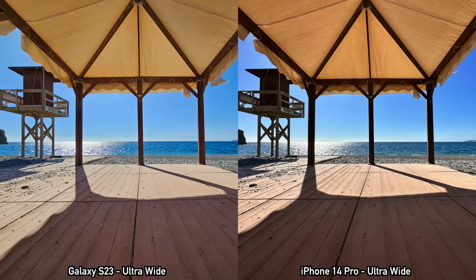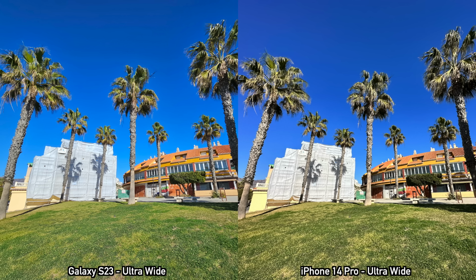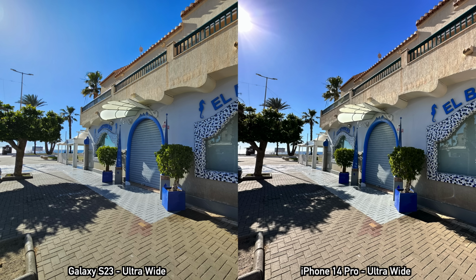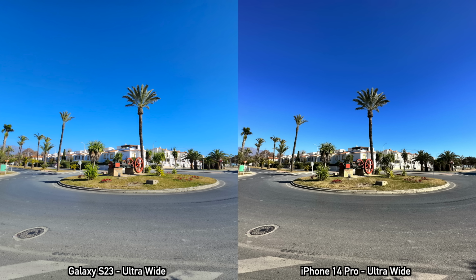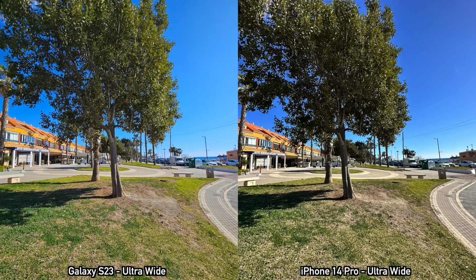Alright, and we are moving on to some sample pictures, and we are starting with some pictures that I took with the ultra-wide cameras on the back of the two devices. Well, looking at those pictures, the same situation that we had last year with the S22 and of course the iPhone 14 Pro. So the colors are more accurate from the S23, the sharpness is also a bit better in those pictures taken by the S23, not to mention the dynamic range is better in most pictures taken by the S23. So for that ultra-wide camera, I feel that the S23 does better than the iPhone 14 Pro.